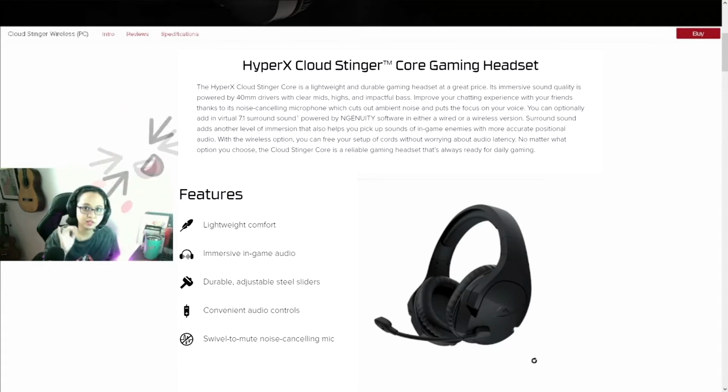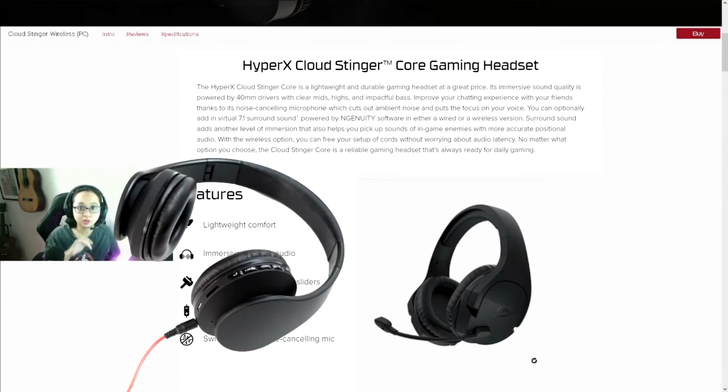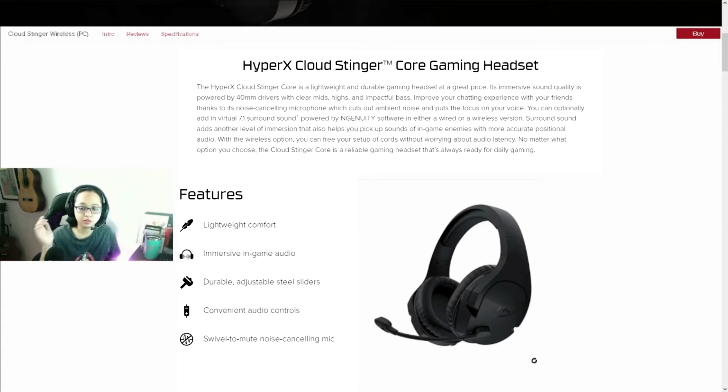Keep in mind that it's very different if you use an analog or a wired headset because that would be directly connected to your device. This is just like connecting through waves. So again, it won't give you a very clear sounding voice.